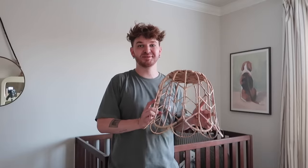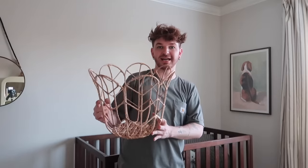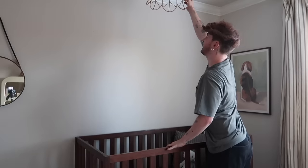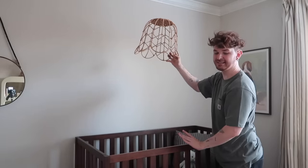I've been excited about this one since the start of the video. On our first Target run, we found this little basket. It goes like this, and it's actually from the kids section. It's from like Pillow Fort, but I thought, what if we made a little mobile that went over the crib and attached to the ceiling, and then we hung some things from this, and this was kind of like the base of it.